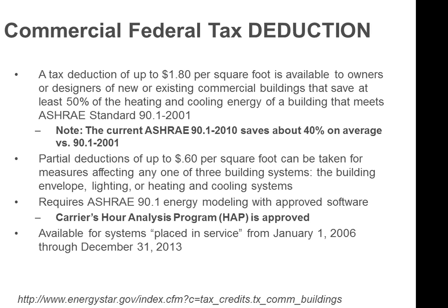But what you can do if you're a not-for-profit and you don't pay taxes is you can assign your tax deduction to the designer of your system. Designer meaning architect or engineer or somebody like that. You can assign the credit to them, and assuming they have a tax liability, they can take the deduction on your behalf. You have to work with a tax professional to figure all that out, but you can definitely do that kind of thing. It is permitted.